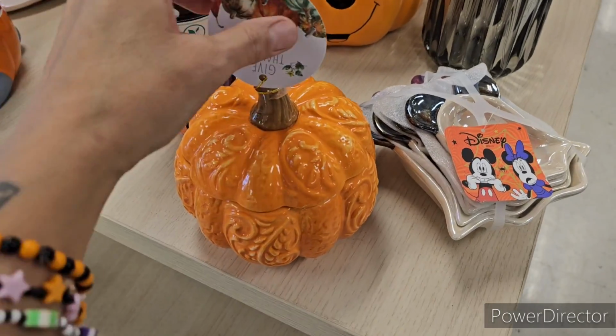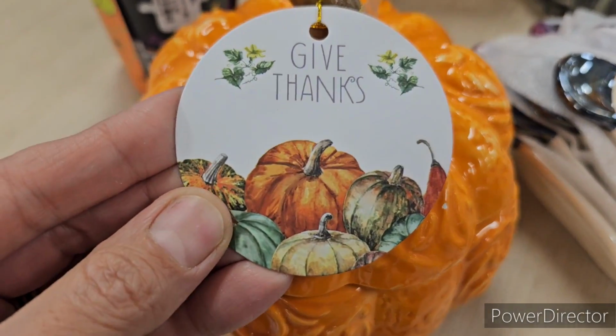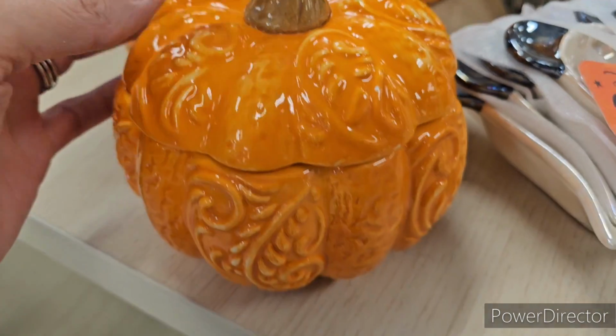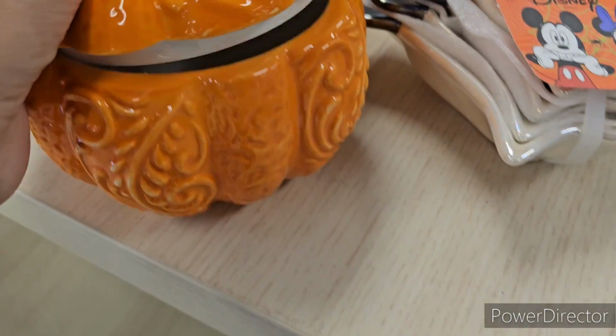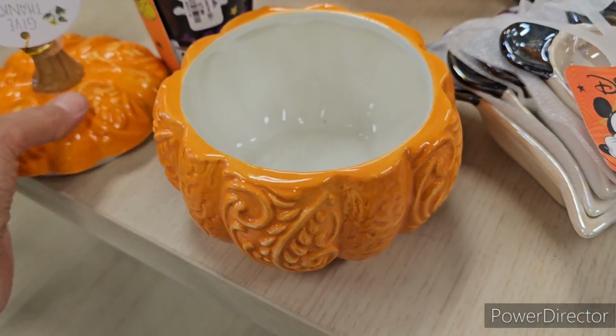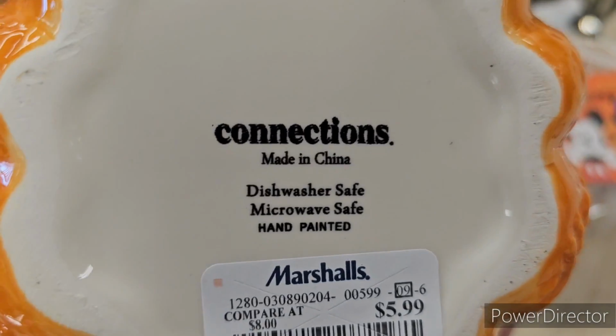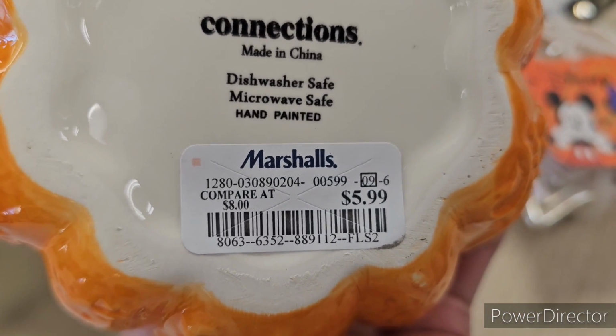Okay, somebody dropped this over here. We're just gonna record it. So it says give thanks. It's a very pretty pumpkin jar. Top opens, so I'm gonna put that there for a second. It's got scroll work on it. Looks like Connections, this one, it's gonna be $6.